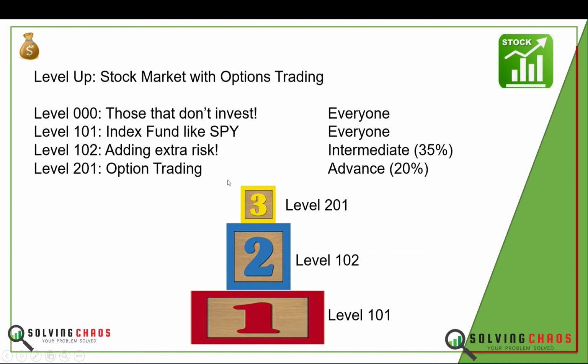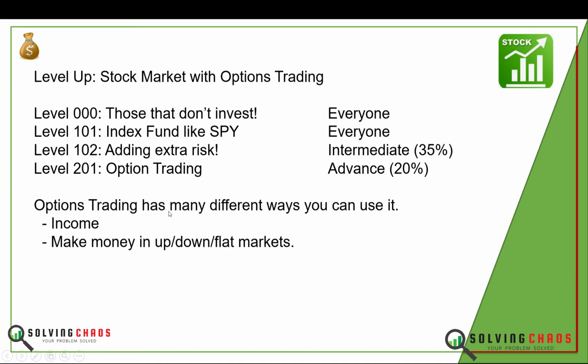You see how I talked about this in the past. If you add options trading on a level 102 on top of your, let's assume this is your 401k plan, right? This is the level that everybody can do. Everybody can do this, but you want to add this options trading on top of it. So what does that mean? So let me tell you, there are many ways to play it. I'm not going to tell you how to play it.